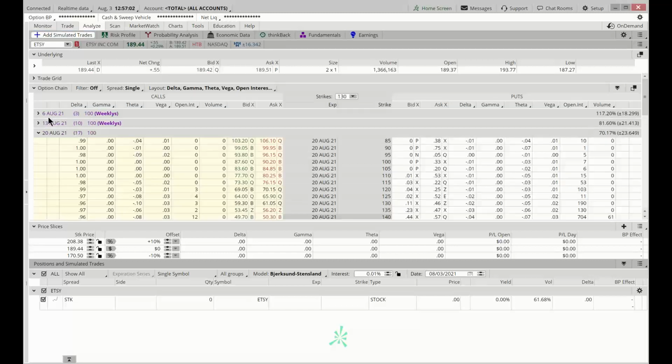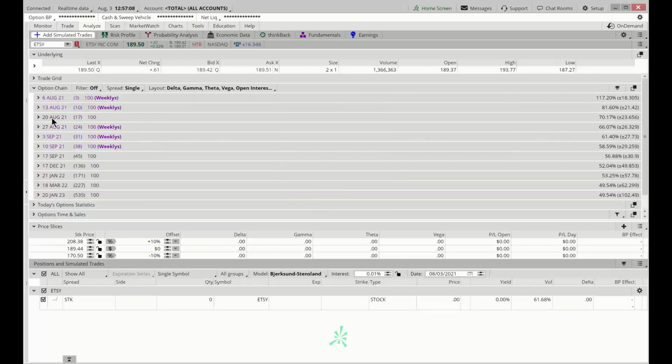And could you use the August? Well, that's only 17 days, less than 3 weeks to the August now. Could you go out further in time? Absolutely. That's going to be a bigger implied move. That's going to be a $30 implied move, as opposed to the 17-day trade, which is only a $23 implied move.